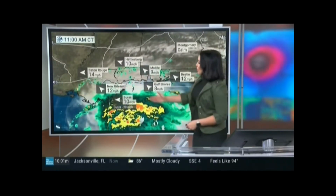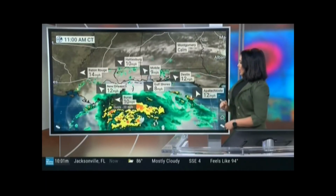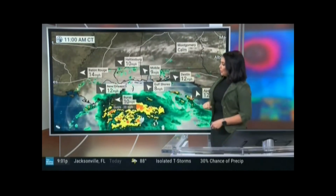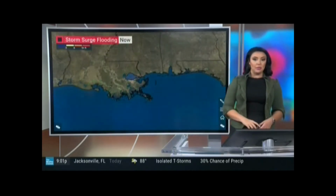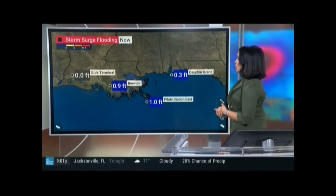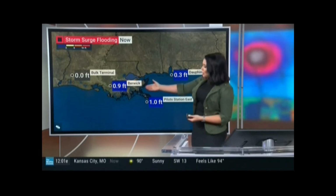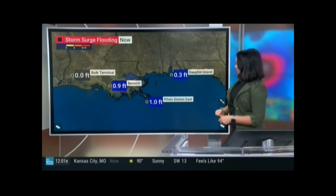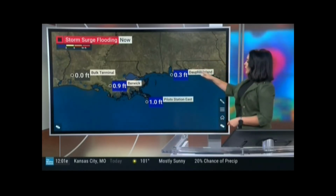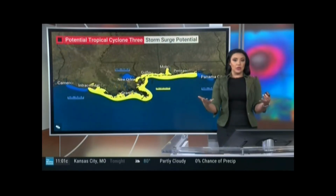Here's what we're looking at. We've got winds with a southerly component to them in New Orleans, a southeasterly component there in Gulf Shores. All of this is going to come together to also bring us some coastal flooding issues as well. When you've got that persistent onshore flow, that tends to bring you that possibility for some storm surge flooding. The storm surge that we're seeing right now, almost up to a foot there in Berwick. We're at a foot in Pilot Station East there across the extreme southeastern portions of Louisiana. Dauphin Island, we're still at 0.3, but this will continue to increase as we continue with those onshore winds.